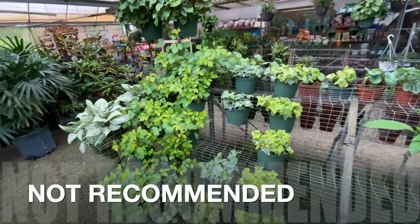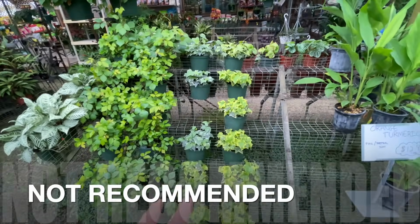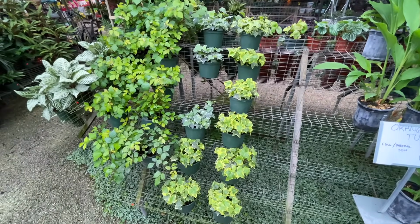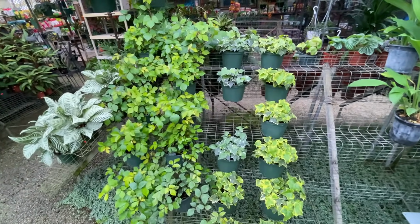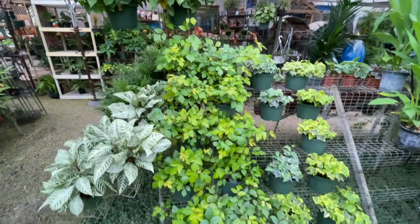I don't recommend the ivies. They tend to get a lot of pests. Spider mites will attack them. So as cool as they are, I think they're more for northern Florida than down here in South Florida.